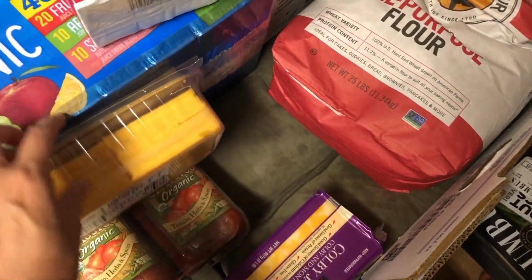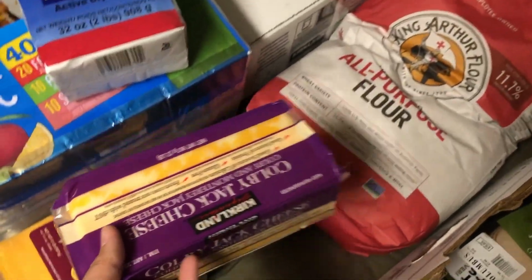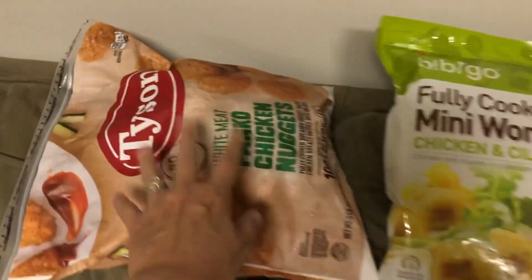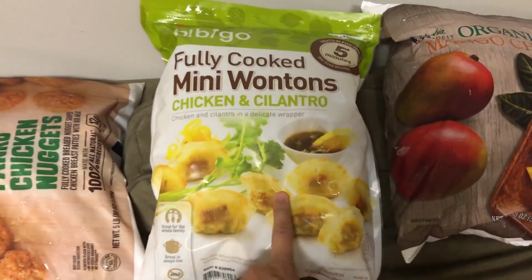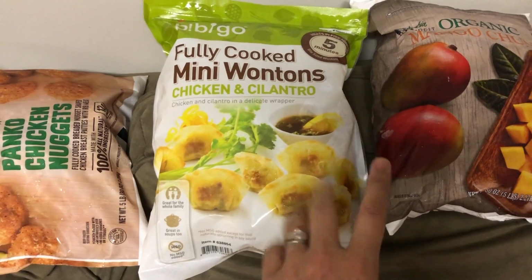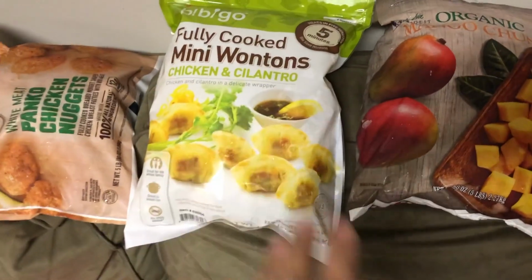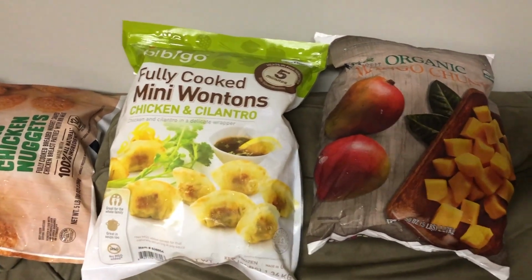And it's a big pack of those. And then I also got a big bar of Colby Jack cheese to shred for different things like tacos and whatnot. Then up here I got a big bag of chicken nuggets. We love these mini wontons. These are so good, and we like to eat them when I make chicken fried rice and stuff like that. Or lo mein or stir fries, anything like that. We like to put those as a side.